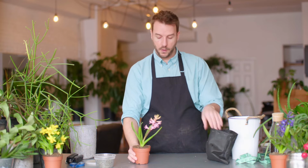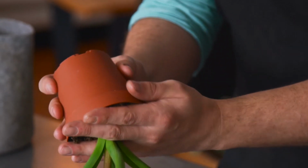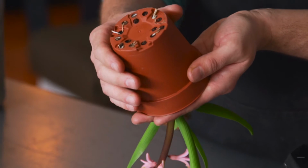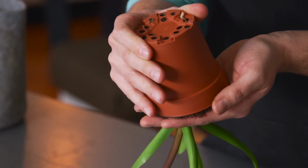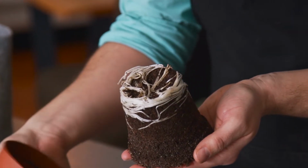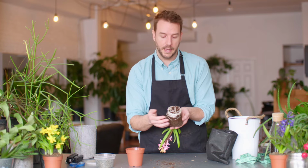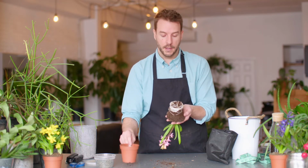So first of all, we're going to look at our pink hyacinth and see how the roots are doing. You can see already when we flip it over, the roots are trying to escape through those little holes, right? This is showing me that the roots need more space. So this is a beautiful example of root circling, or a root bound plant. This plant for a long time has been waiting for something bigger than what it has. So it's been asking for help and no one's been listening, right?